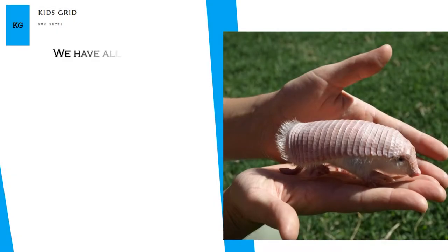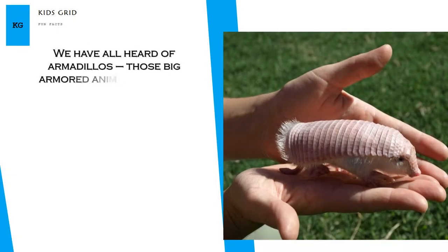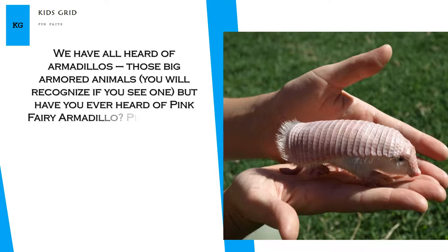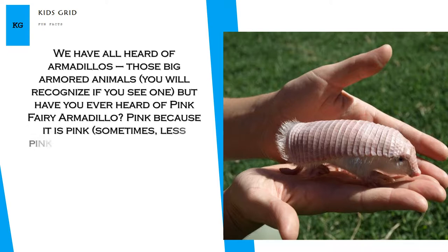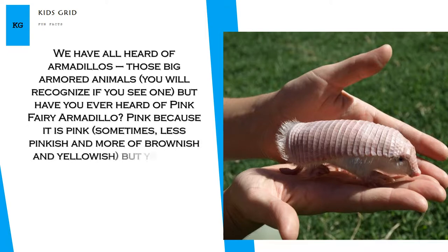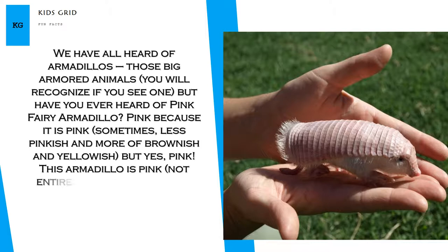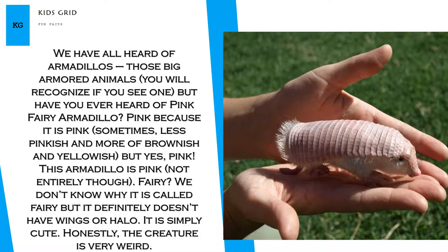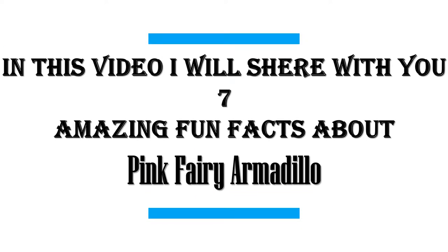We have all heard of armadillos, those big armored animals you will recognize if you see one, but have you ever heard of the pink fairy armadillo? Pink because it is pink, sometimes less pinkish and more brownish and yellowish, but yes, pink. This armadillo is pink, not entirely though. Fairy? We don't know why it is called fairy, but it definitely doesn't have wings or a halo. It is simply cute. Honestly, the creature is very weird. In this video I will share with you 7 amazing fun facts about the pink fairy armadillo.